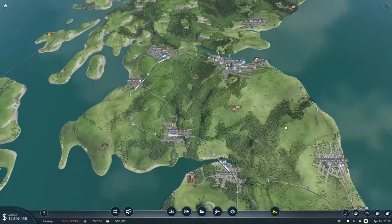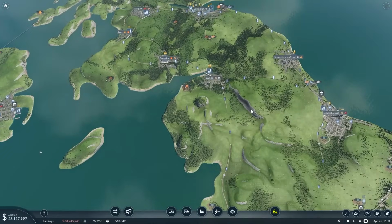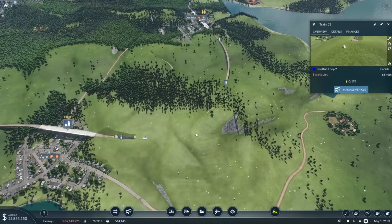Dundee needs to get set up too. But I could build a small regional airport around here, which will fly up to Inverness. It'll fly down to Birmingham as well. Maybe just add more connectivity on it. But we'll see as time goes on.